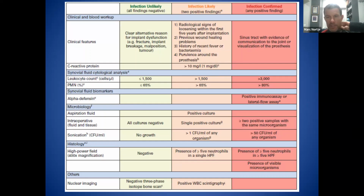And then histology: basically the only thing that's going to give infection confirmed is the presence of more than 5 neutrophils in more than 5 high power fields, or the presence of visible microorganisms.